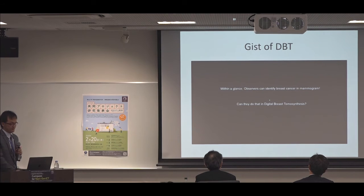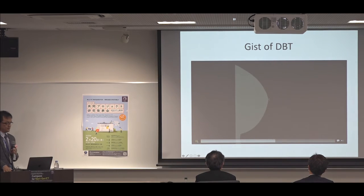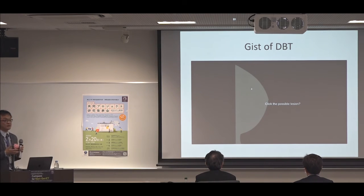So here's the demo. They see an outline first, then see this one. And they need to localize where they think the lesion is, even if they think this one is completely normal. Then later on, they need to rate whether they want to call this patient back.